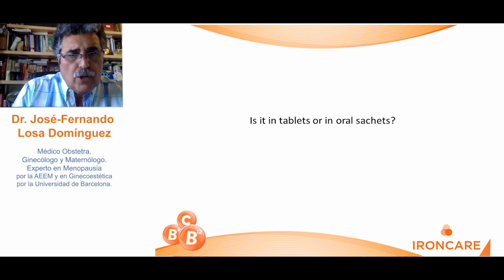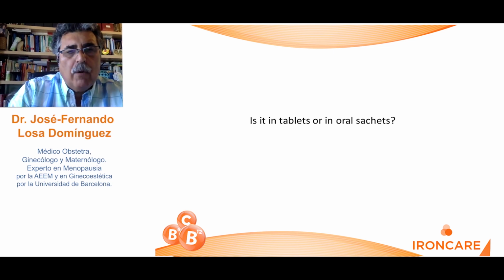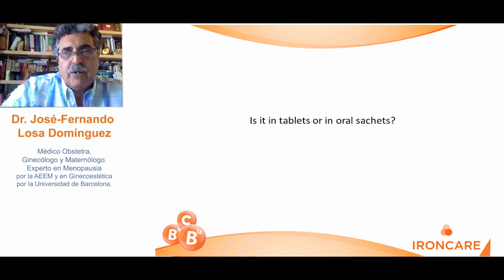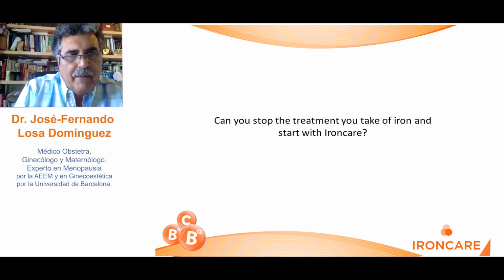Next question, are they tablets or are they sachets? Well, they are sticks, they are oral dispersible sachets that have a really nice flavor. If you try it, you see how nice the flavor is, and it doesn't leave this metal aftertaste that you get with other iron products that are available in different formats, gels and others.